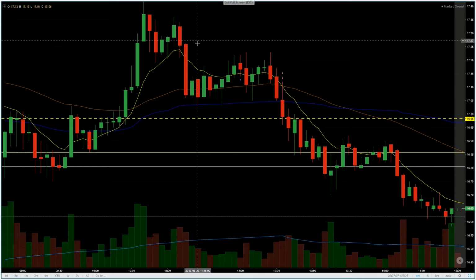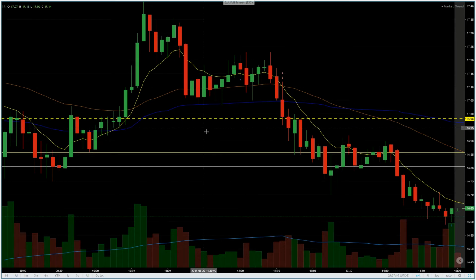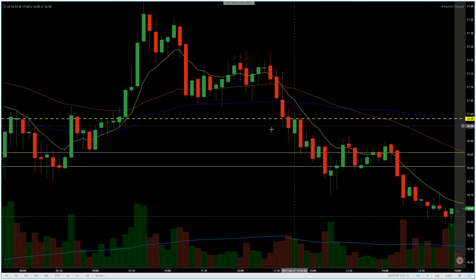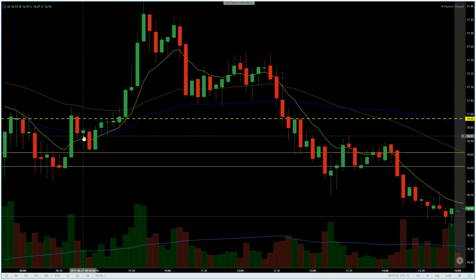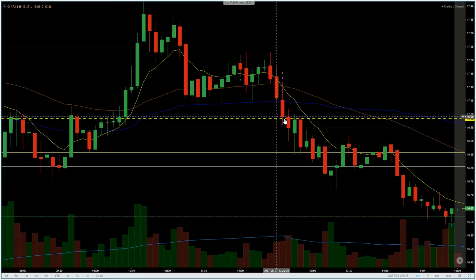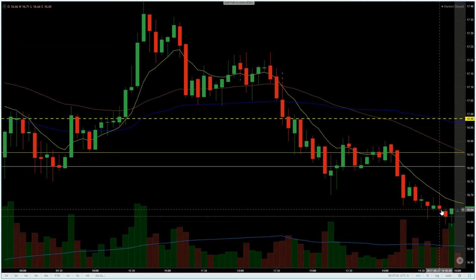Granted, that's not the whole move, and my intent is never to catch the whole move. But if you can get a piece of the move, specifically around whole dollars, this is a good example of shorting a breakdown of the whole dollar and how it can make you some pretty good money. Same thing works when going long, when it breaks the whole dollar, right? You see over here, this broke the whole dollar here, ripped up 40 cents. Same thing over here, it dropped down 30 cents. So think about that when you guys are checking out your plays and looking for entries and exits.